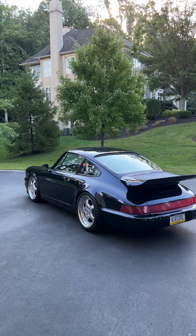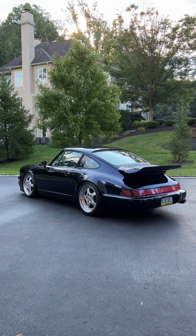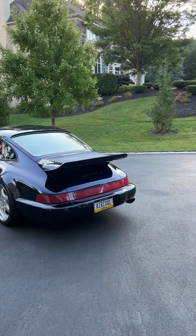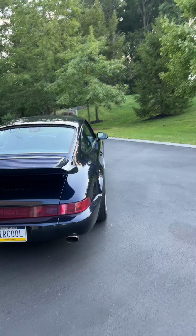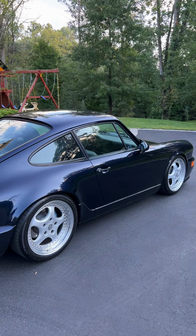When I got it, it was bone stock, so it had none of these modifications at all, and it was a really fun project for me to do with my mechanic, Eric, at Mainline Motorsport. He's done almost all the work on the car. But let's start off with the exterior, the paint first.